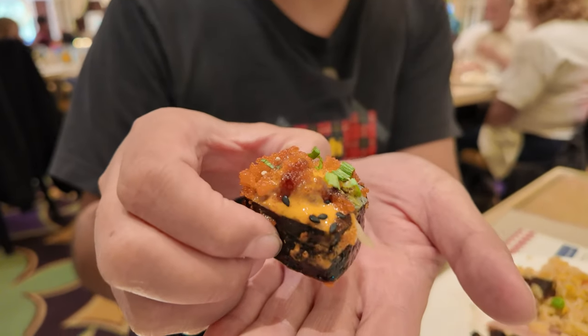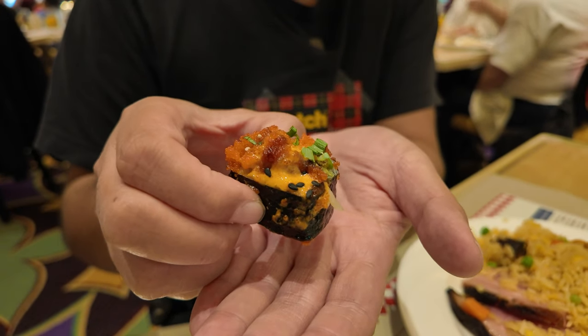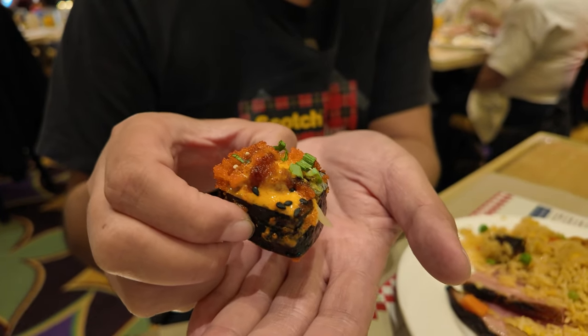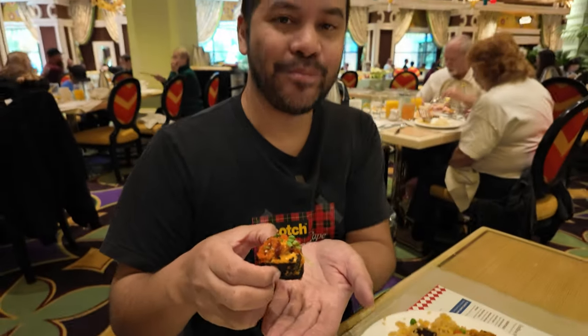Next up, I'm gonna have this paradise roll. It's very pretty. Spicy tuna and some spicy garlic ponzu. A lot of little fish eggs and stuff. It's a very pretty piece of sushi. It is. Brittany picked up a nice one.